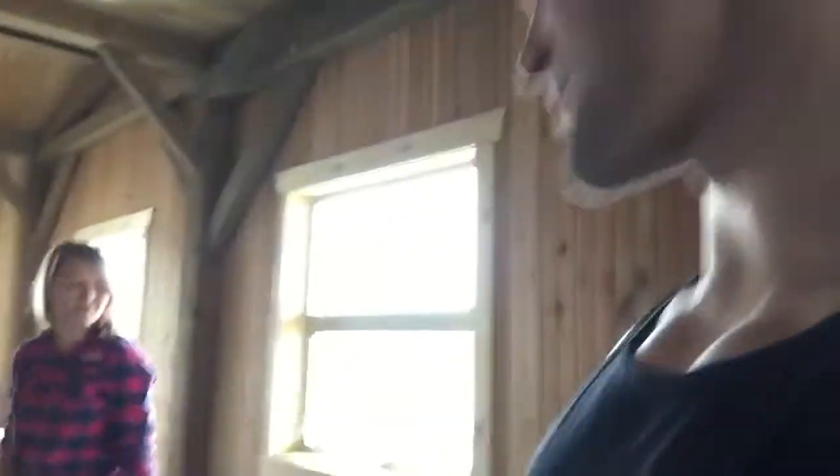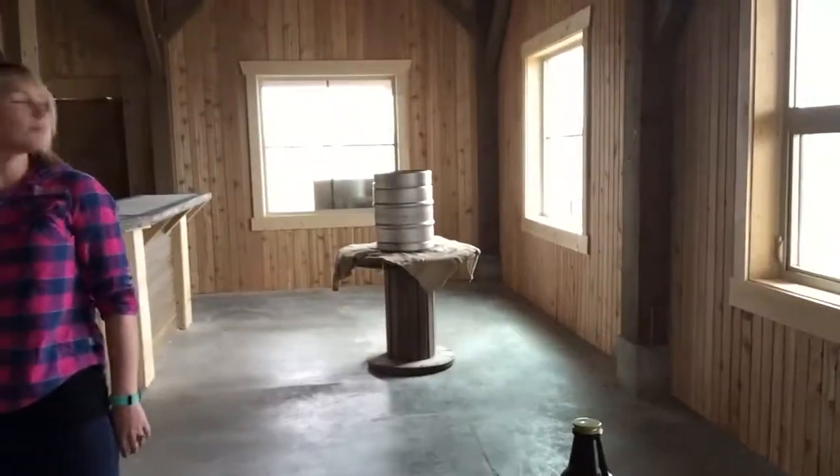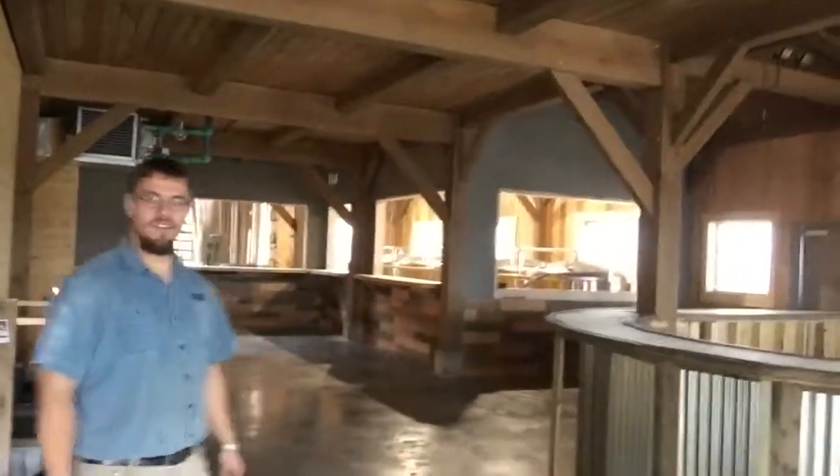So just to give you a little bit of a sample of what everybody else got to go through here at the brewery, we started off by showing a little bit of what we put in the beer and what we're building up on the inside. Honestly, a lot of people that drive by this place don't get to see what's going on inside. A lot of them don't even realize it's a brewery.